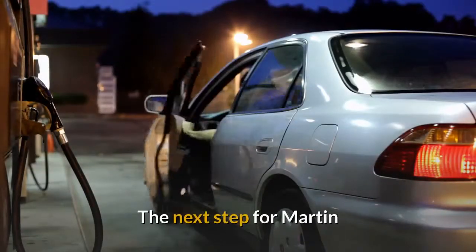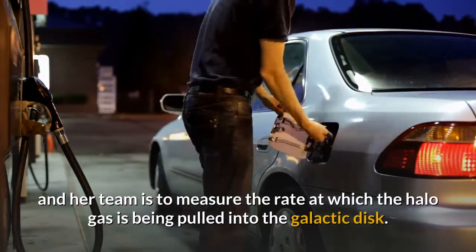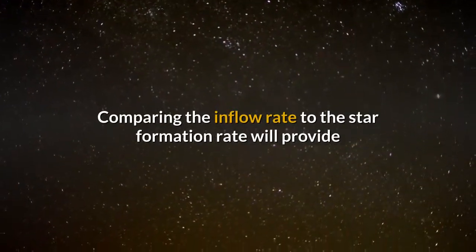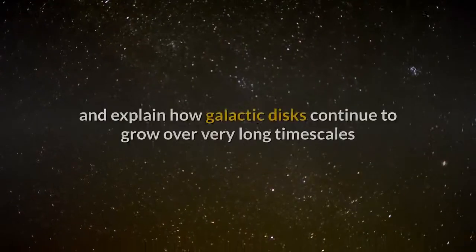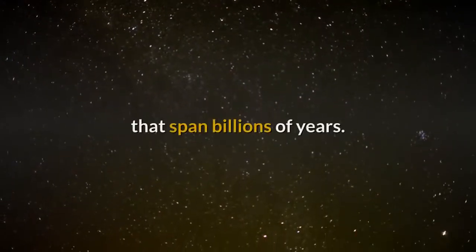The next step for Martin and her team is to measure the rate at which the halo gas is being pulled into the galactic disk. Comparing the inflow rate to the star formation rate will provide a better timeline of the evolution of normal star-forming galaxies, and explain how galactic disks continue to grow over very long timescales that span billions of years.